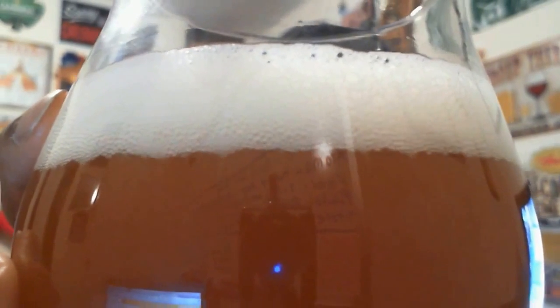And then, as you can see here, if I can get it to the, you can see it really zoom in there. You can see the bubbles right there under the head kind of racing up. So lots of lively carbonation action. Head itself sits just barely off-white, kind of a bone type color. As far as the body, I already mentioned that.